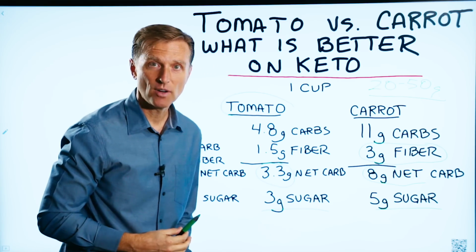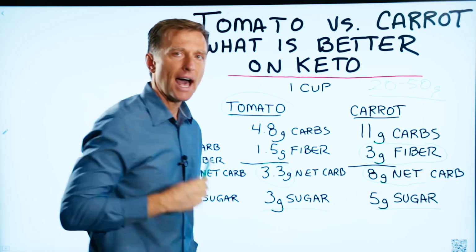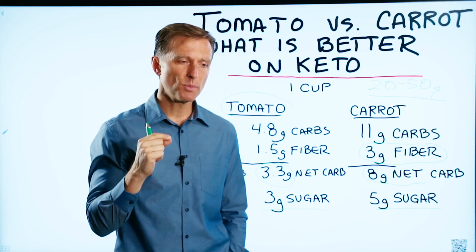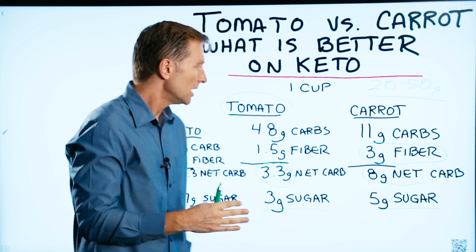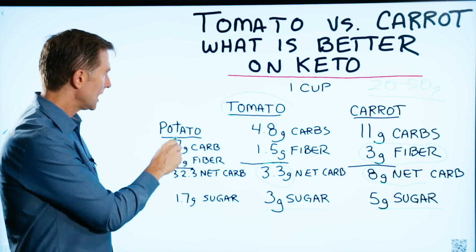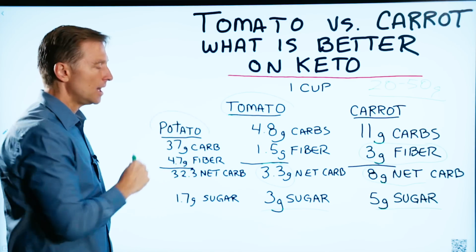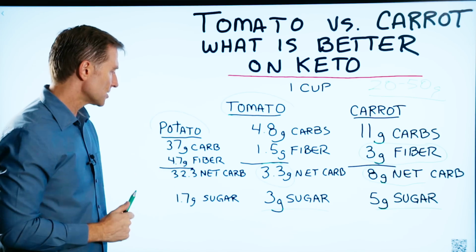So if you're doing keto, I would not necessarily try to restrict either one of these, unless you have a very slow metabolism and it's not working and you want to find an area that you need to bring your carbs even lower. Now, I want to show you one more thing. I want to show you the potato. The potato is also a vegetable, but it's also a starch.